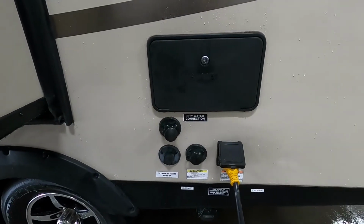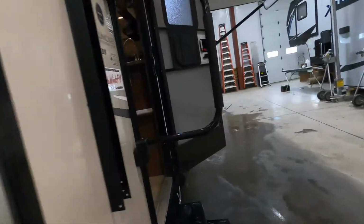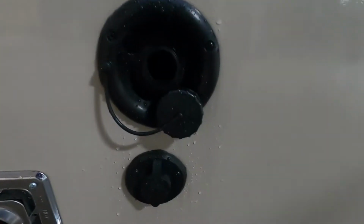Now let's say we're going to go camping and we're not going to use city water. We're going to go dry camping or boondocking. In that case, we're going to just simply fill up our fresh water tank. No need for a water pressure regulator here. Simply use a hose.